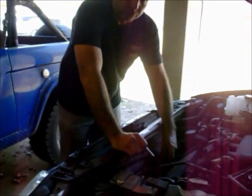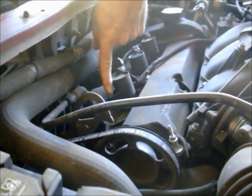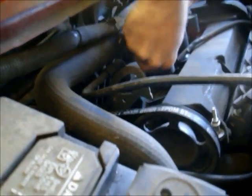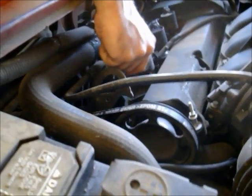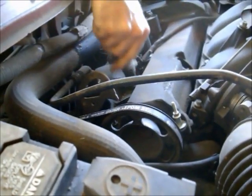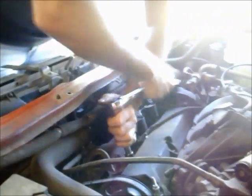But again, just to point out how easy this is. There's a clip right here, if you can see it, down here by my left hand. You push on this button right here, and that releases it. Gently pull the clip off because you don't want to break these plastic clips. They get hot and whatnot over time. 8mm bolt right there, so you get your socket on there. And get that bolt out. And then put the bolt somewhere where you're not going to drop it down in the engine somewhere. So we'll set that over here. And then it literally just pulls right out. I mean, that easy. So there's your coil, and then you've got your spark plug socket. Pull the spark plug out.